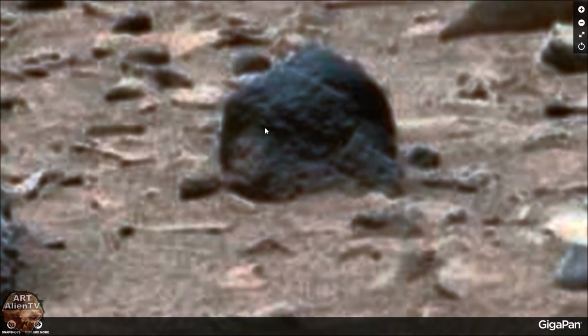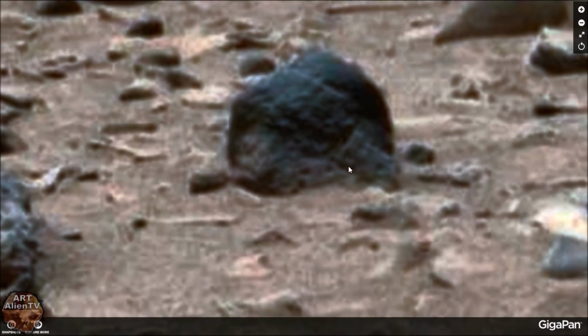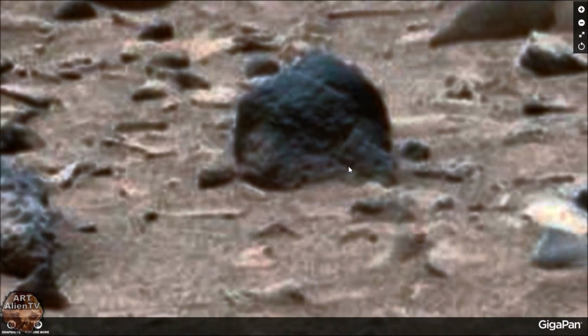But it does seem to have eyes there, a nose and a mouth and a chin and an ear just there, and some sort of helmet or hat. And this may be part of a helmet here. Who knows? I mean, I have found quite a few statues in the area, and other people have as well.